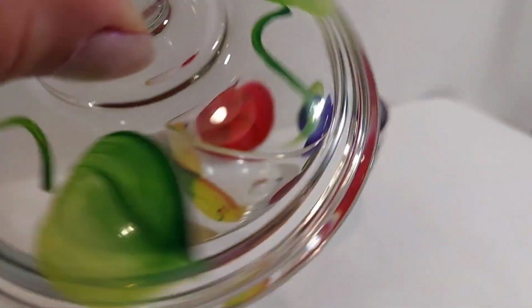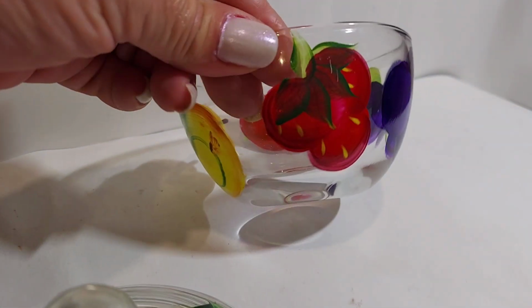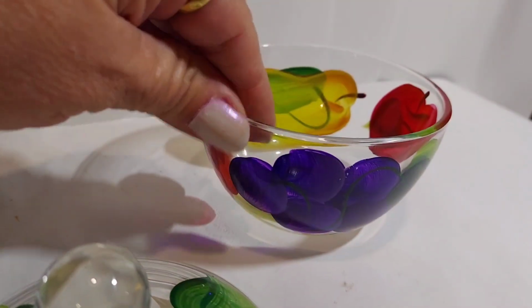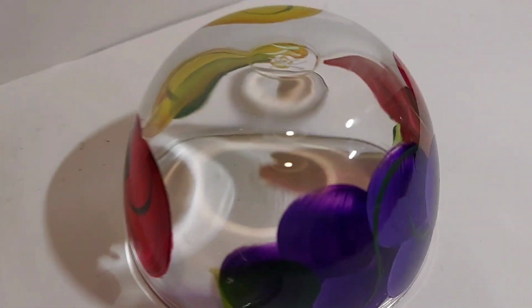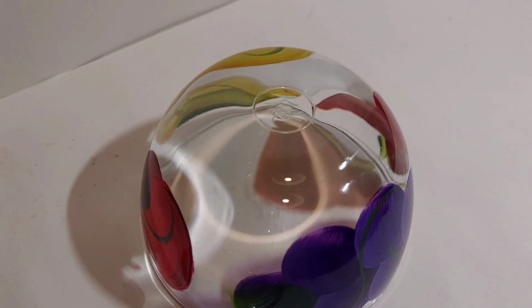My top is all leaves. They all seem to be different. You got, what, cherries, I guess? Or I think it's cherries, I don't know. Grapes, apple, and a pear. I really like the way this one looks. I really do. That's so pretty. And I mean, I wish this was a paperweight, to be honest.